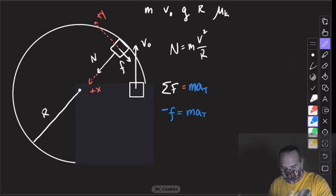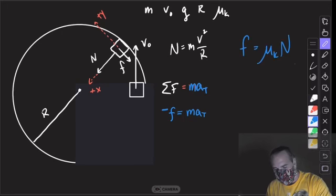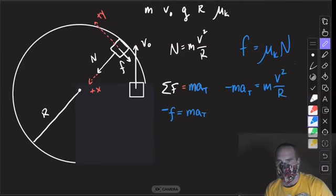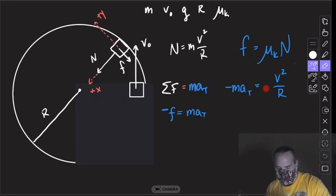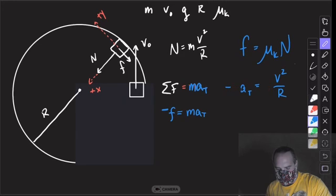And I'm going to think, well, maybe there is a way that we could bring these two sides together. So that's going to mean negative MAT equals MV squared over R. So I'm wondering, is it possible that you could make a differential equation to describe the velocity of the block? What's that? I forgot a mu. Thank you. How about I just get rid of that pesky M and replace the mu? That way I have enough space. There we go. So can you turn this into a differential equation?